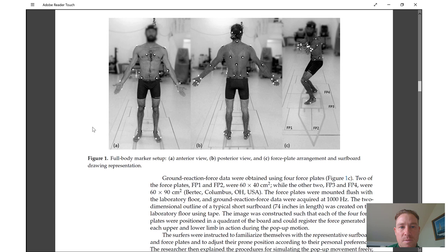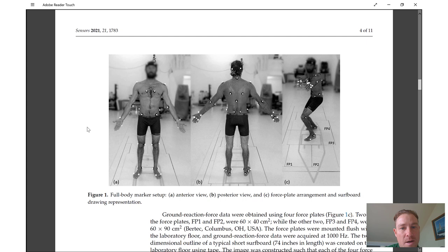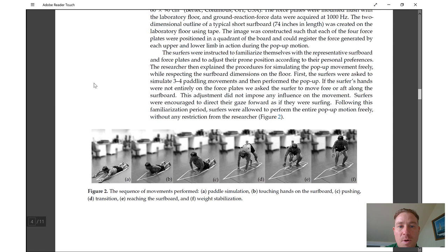They used motion capture, which I thought was really neat, with force plates. So similar to Marcio's original plan, but now they've got the motion capture to also show the movement. They broke it down into different segments. What they were telling the participants to do was simulate 3 or 4 paddling strokes, then perform the pop-up. If the surfer's hands were not totally on the force plates, they asked the surfer to move to where they were on the force plates.